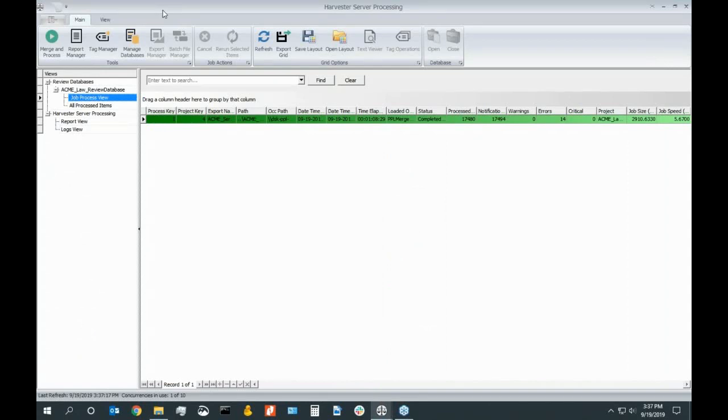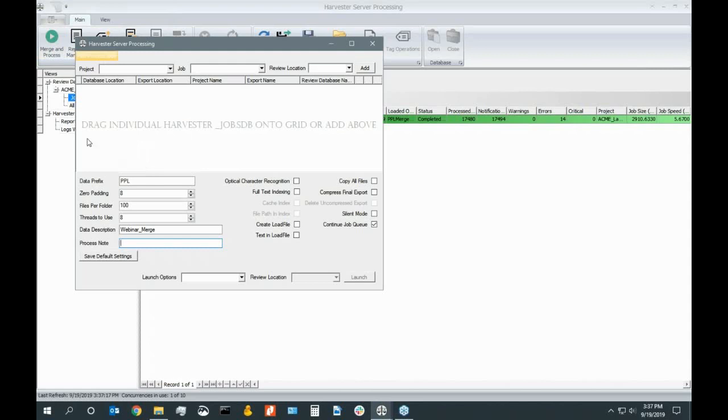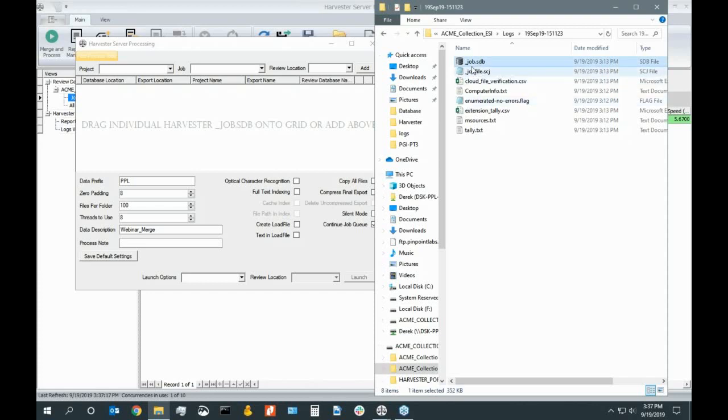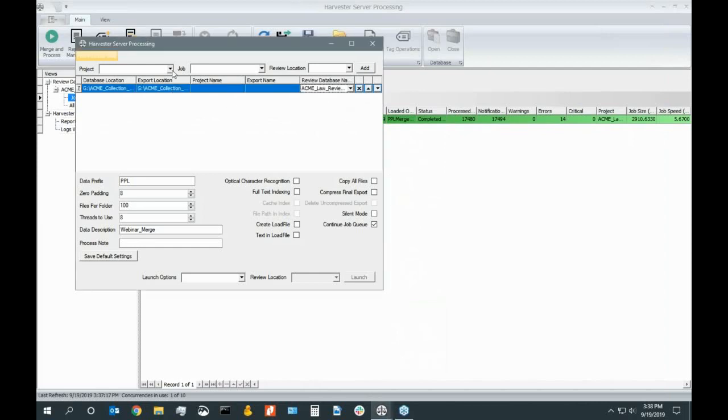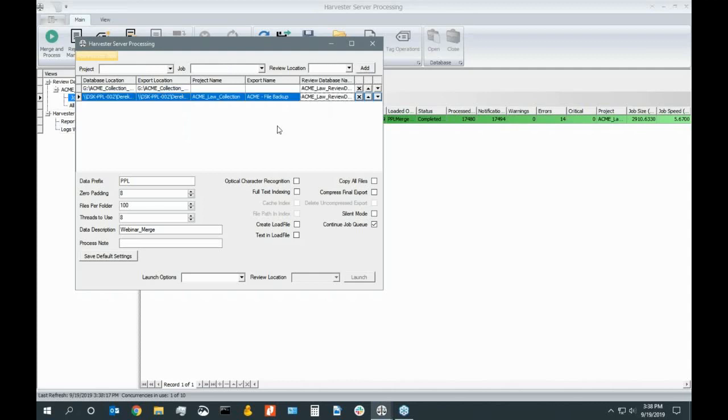So how do we get there? First, we're going to click on the merge and process. As you can see there, it says drag individual Harvester databases. With each job that Harvester creates, whether it's collections from portable or server, there's a SQLite database that gets created. So all you have to do is take that database, drop it into this interface. The portable one that we did earlier just got dropped into the interface, and now we're doing one from the Harvester server software. So both of those are put into the database for processing.